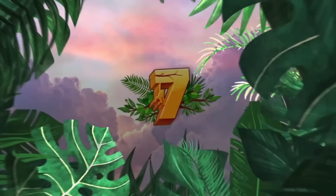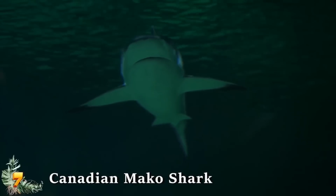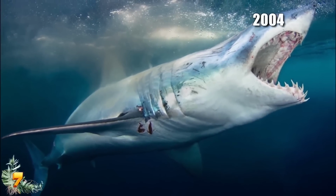Number 7. Canadian Mako shark. Not all big shark catches happen in the United States. For an angler in Nova Scotia, Canada, it was quite the run-in with an 11-foot long shark that has made him a household name among locals. But it was the 2004 photo of his catch that went viral.